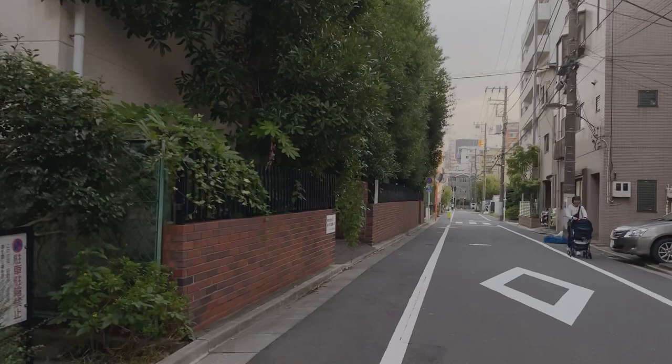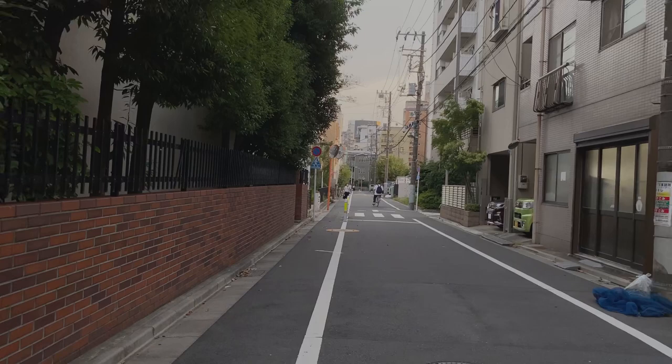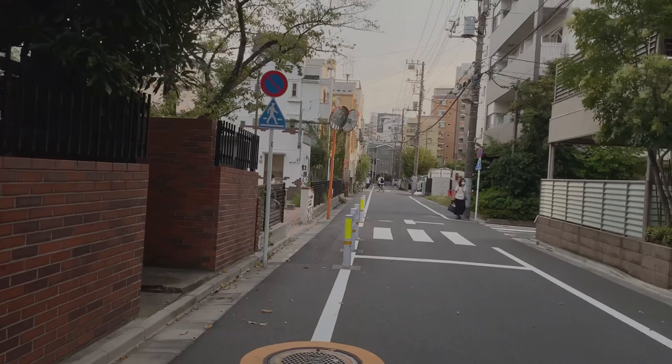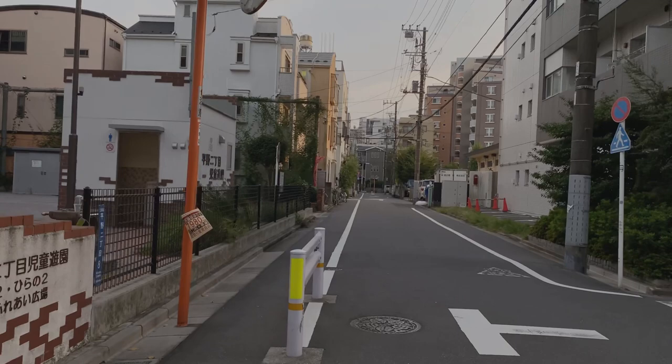So the Museum of Contemporary Art Tokyo is located in Kiyosumi Shirakawa, which is a really chill area in general. And we are heading to Blue Bottle Coffee at the moment. We have a lot of Blue Bottle Coffees in Japan right now, but Kiyosumi Shirakawa was the first location they opened, as far as I know.